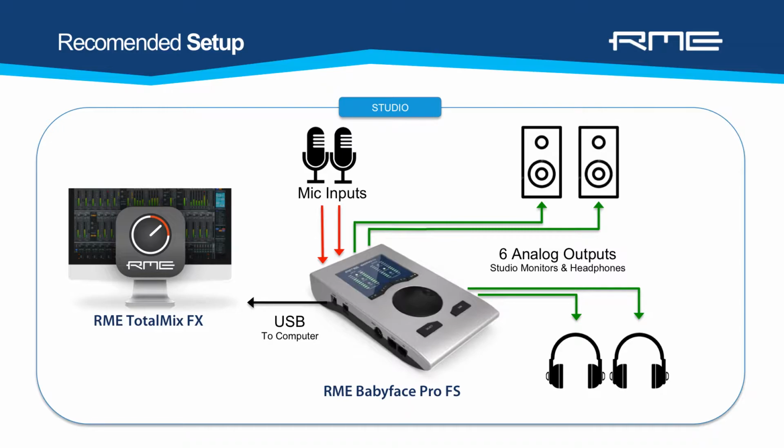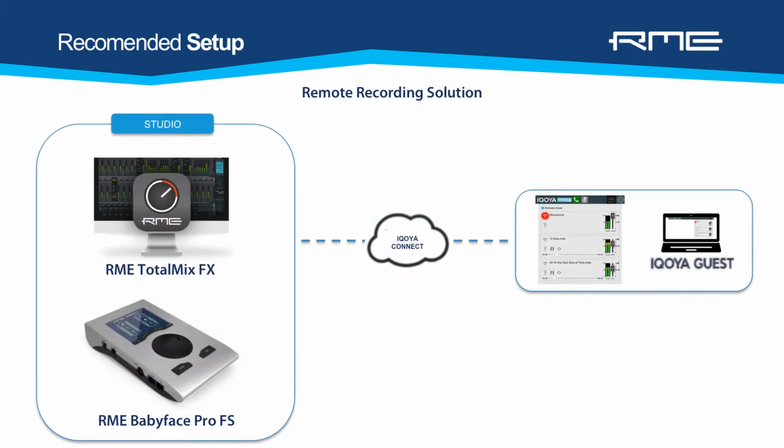What about the remote recording solution? What we're recommending there is Digigram's Akoya Guest, which also is Akoya Connect, the SIP infrastructure. It comes with this software. It's a subscription, and we're going to get into that in a little more detail. So those 2 products work together to give us the ultimate podcast setup and also the ultimate streaming setup.